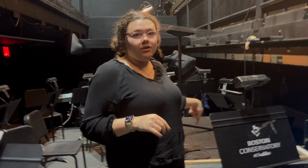Do I look like a conductor? I would be standing up here. Yeah, wait, let me get an overview. Okay, we're going to the best section now. This is where they fall when they do a fake fall. They put a mat there, and they fall up the stage.